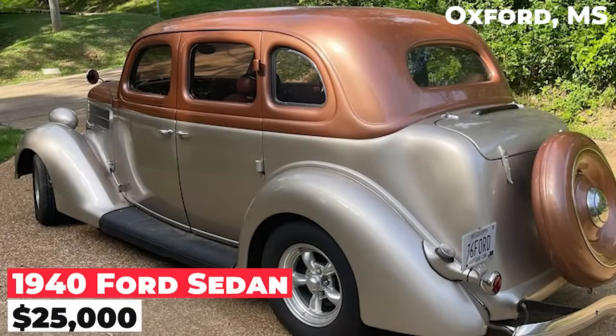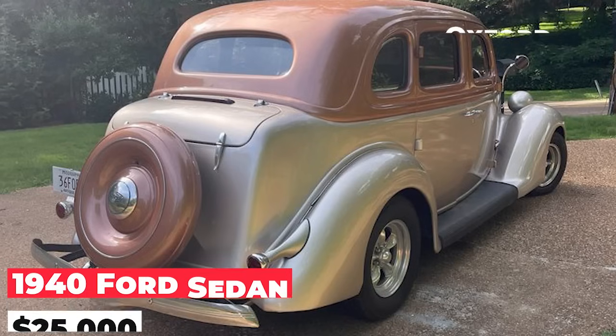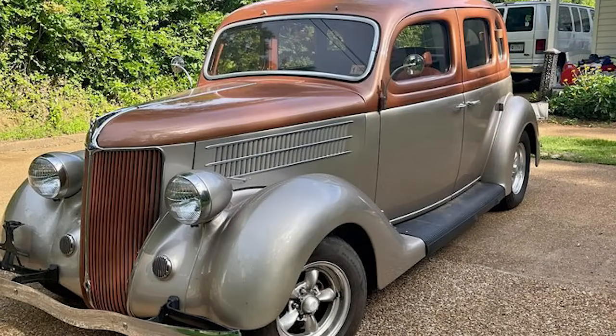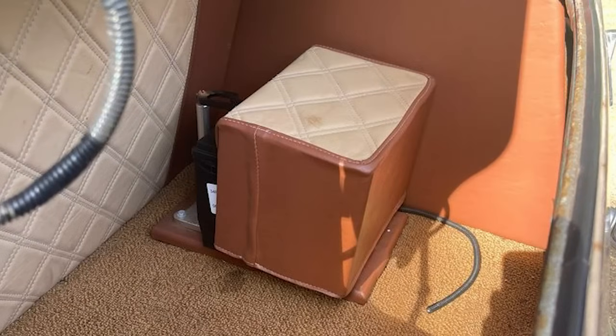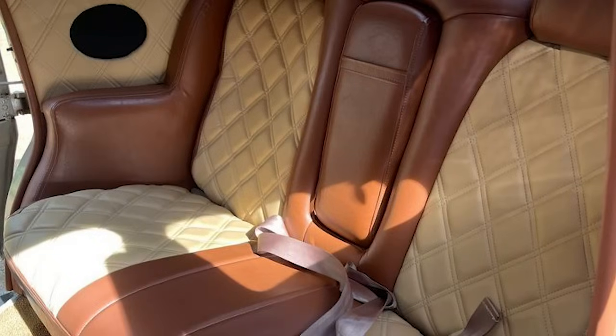The 1940 Ford Sedan, priced at $25,000, is located in Oxford, Mississippi, with a clear title. It features a 1936 four-door sedan body with suicide doors, a GM 350 throttle body injection engine from the late 80s to early 90s, a vintage air conditioner, and a Mustang II front end with disc brakes. The rear end is likely from the engine donor car, though the builder is unknown.